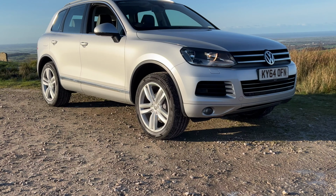It has done 48,628 miles. Fuel economy: urban 33.6 miles per gallon, extra urban 43.5 miles per gallon, and combined is 39.2 miles per gallon. It has a 0 to 60 time of 7.8 seconds and a top speed of 135 miles per hour, out of a 6-cylinder 242 brake horsepower 24 valve engine.